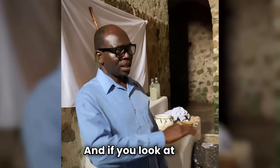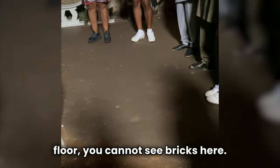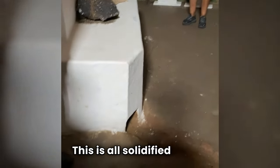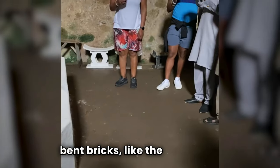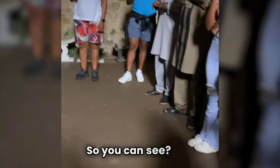And if you look at this floor, you cannot see bricks here. So what does this mean? This is all solidified waste. The original floor is made of bent bricks, like the other side. Some of the bricks are even showing, so that's what you can see underneath.